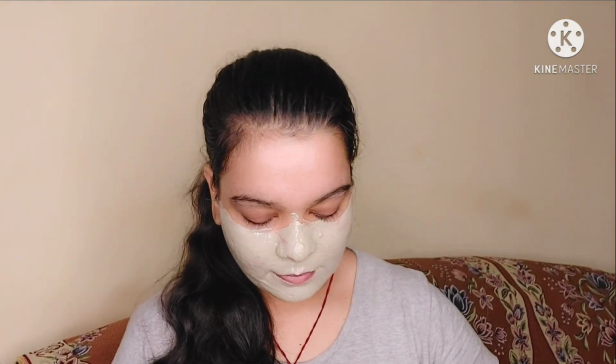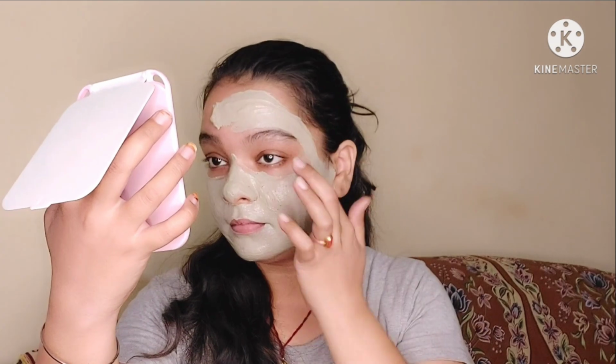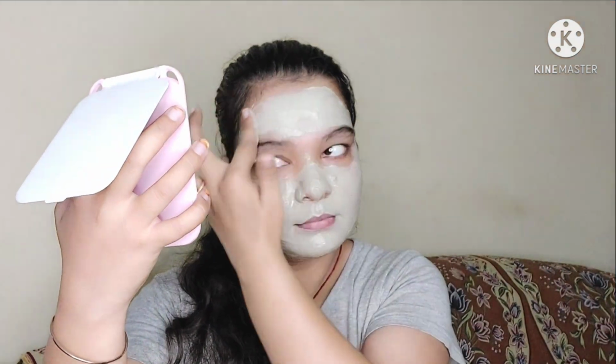But personally I like to apply a thick layer of this clay because my skin is excessively oily and was so acne prone and problematic. So to get results quickly, I apply a thick layer of it, and it does work on my face. Although it gives you a bit of burning sensation, tightening effect, and kind of itching, but that's okay, that's normal.